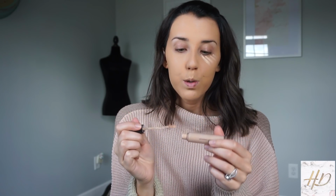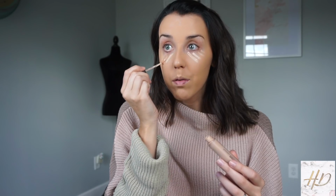And then I'm going to be sticking with the Laura Mercier Flawless Fusion Concealer just because it's been my go-to lately. And I am in the shade 2C. I really like this shade. It's so creamy too. I kind of just go all around my face like this.